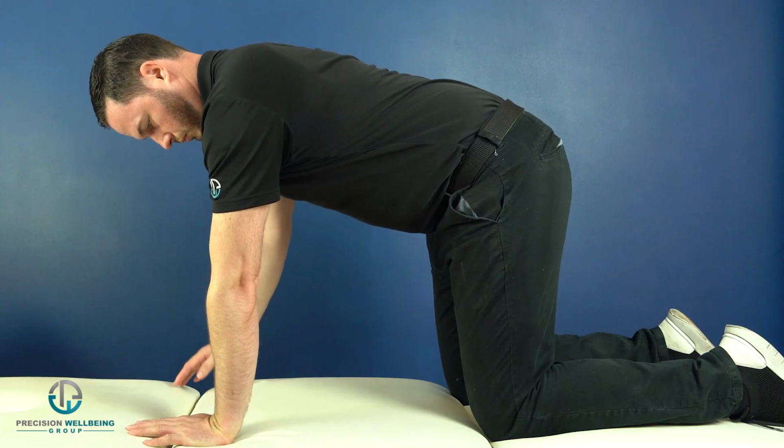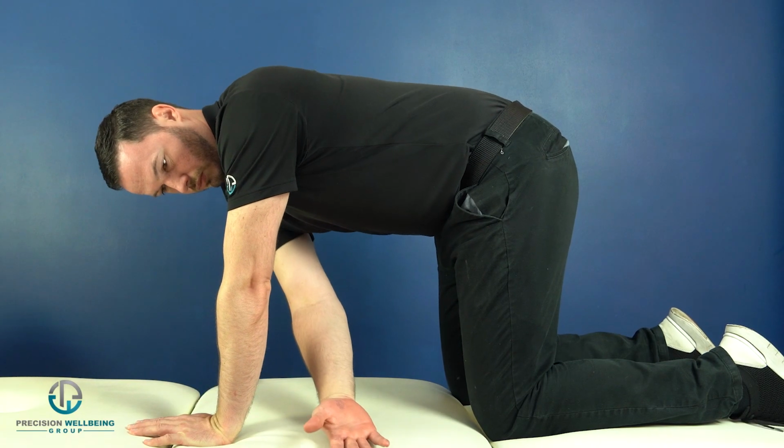So cat and cow gives your spine flexion and extension. So it's very one plane. The next thing you can do is what I would call thread the needle. And what this is doing is now adding in some rotation.